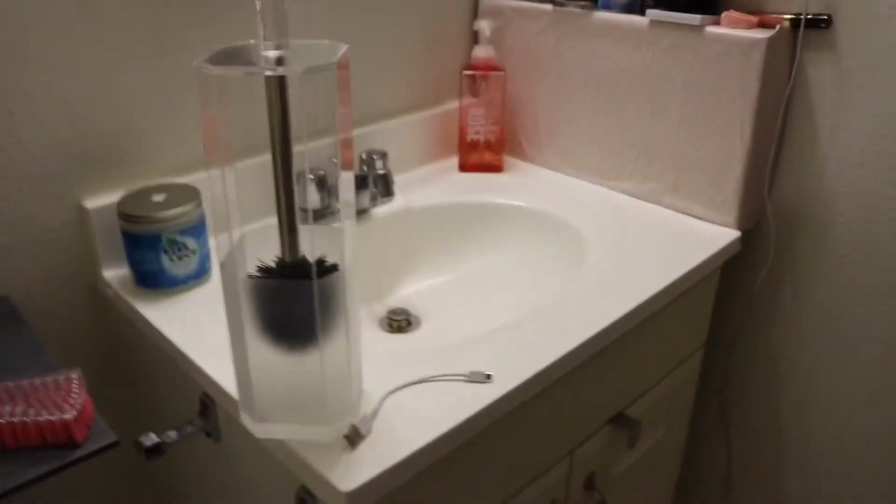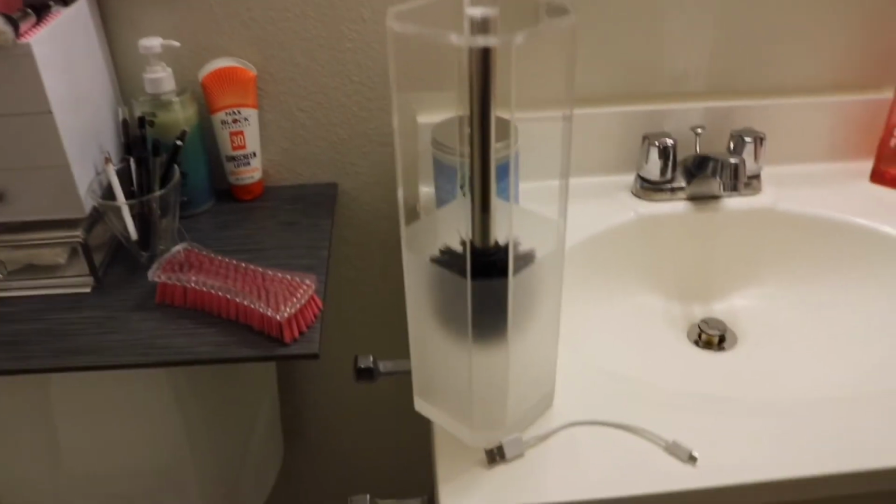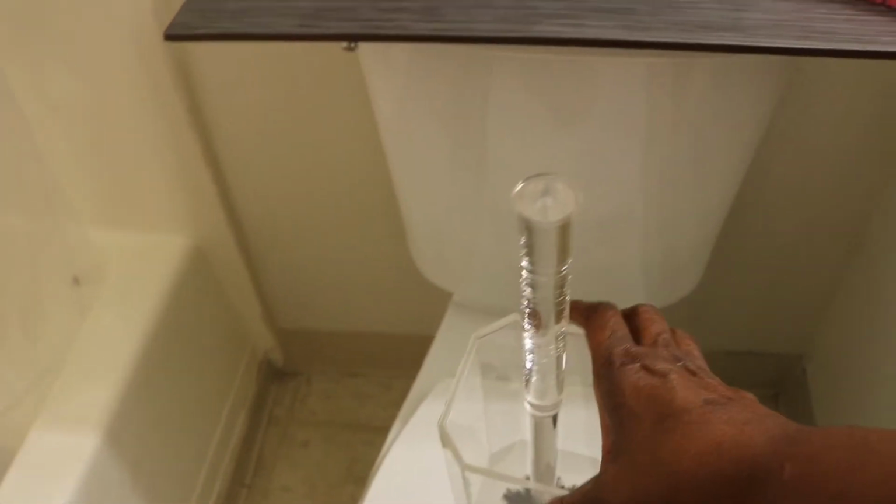Sorry about that. Let's get this back right. And then I have also this toilet bowl brush, and I like it because it's see-through. I haven't used it yet. There's one that I use on a regular basis that doesn't even have a nice container. And then I have my pink waste paper basket.